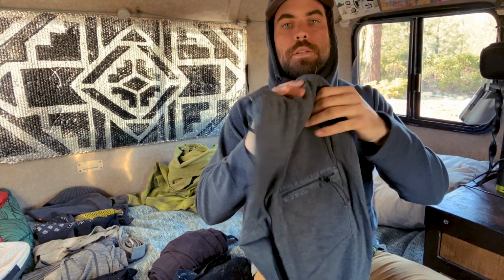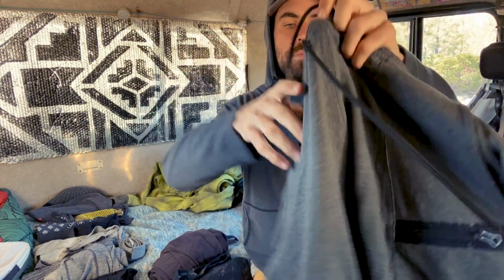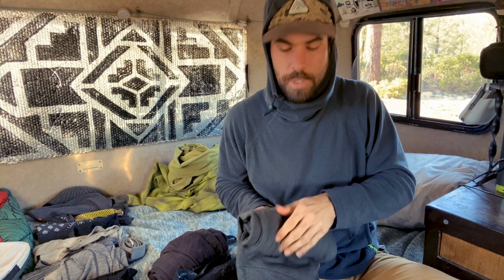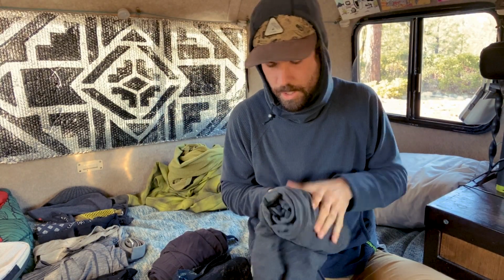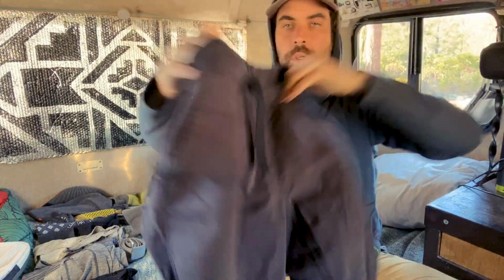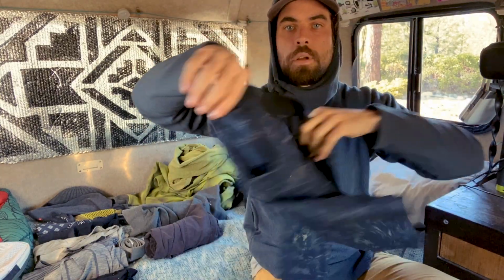Some old sweatpants. These are made by Alpha Clothing. They're one of my buddy's companies in Kansas City. Thanks Tanner. Love these things. We wear them all the time. They've been a staple of Scamp life since we began. Some simple pants with a little built-in belt. Nothing super special. Prana Mojo shorts. These are my favorite shorts of all time.